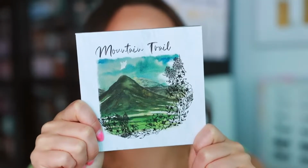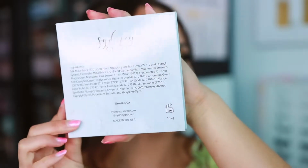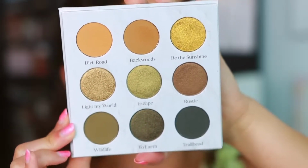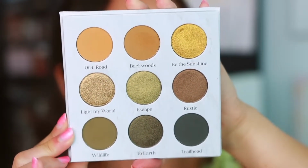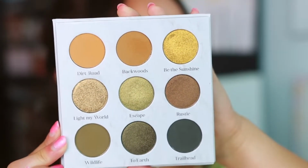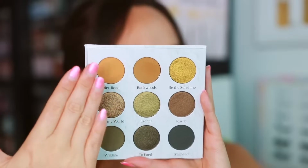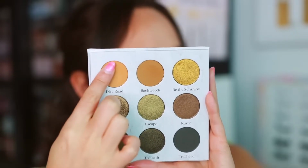So this is the Mountain Trail palette. Okay, here we go. You ready? It does have a mirror inside, and boom! It is a beautiful green eyeshadow palette. You have some neutral greens, you have some warm tones up here. Let's get to swatching. I probably should have gotten my nails done before I did this, but whatever, it's fine.